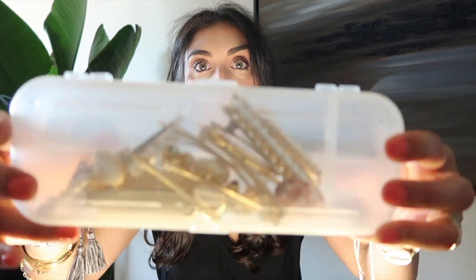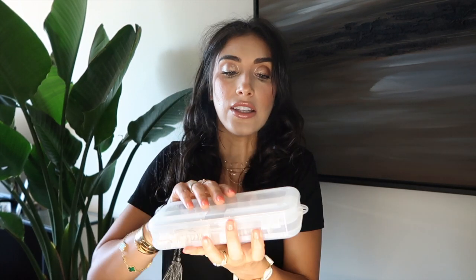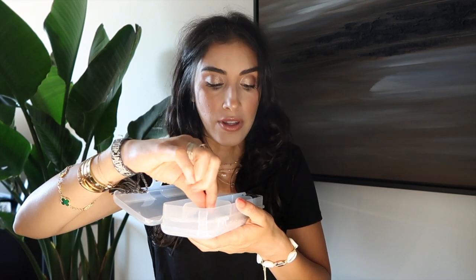The lighting's a little difficult, but I just wanted to show you this really quickly. This is, I believe it's like a bead container from the Container Store, and it has sections. So what I do is I actually had this pre-packed with the essentials. So I have like my big bobby pins in there. I have the normal size bobby pins in there. I have elastics for my hair just in case I want to do anything different. And I have some gold bobby pins just in case I want to put some like pretty gold bobby pins in my hair. So that stuff is actually always in there.